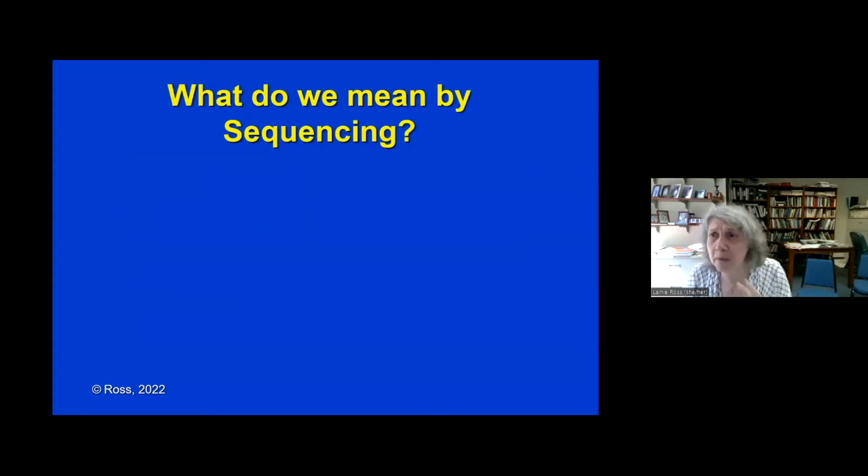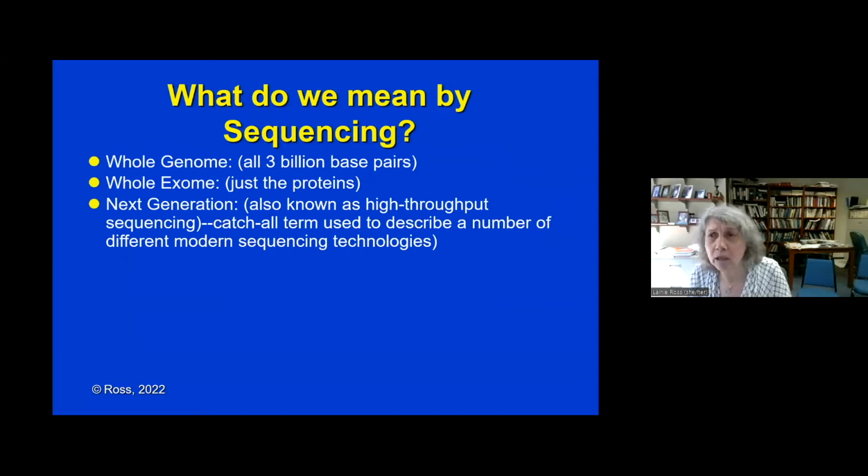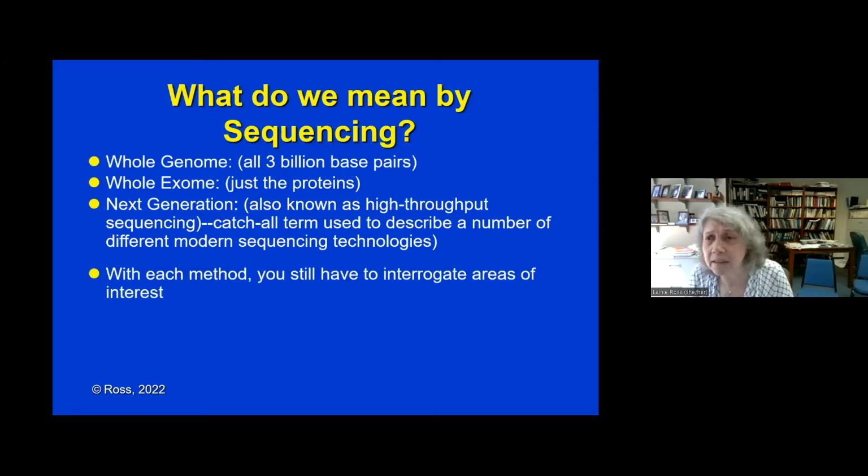So just to make sure that everybody who's here is on the same page, what do we mean by sequencing? We can talk about the whole genome, which is about 3 billion base pairs. Or we can talk about the exome, which is just looking at the proteins. Or we can talk about next generation sequencing, also known as high throughput sequencing, which is really just a catch-all term used to describe a number of different modern sequencing technologies to basically look at all the DNA within us. With each method, you still have to, what we say, interrogate areas of interest, which takes resources and expertise.